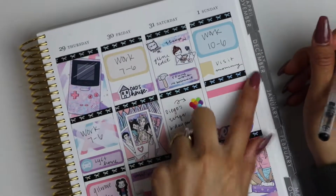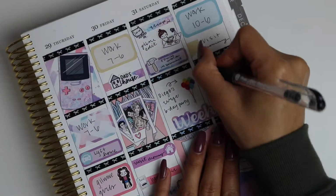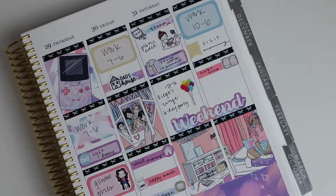On Sunday, I worked, and then I visited my mom. After that, I planned for the following week in my Hobonichi weeks and filmed a plan with me.